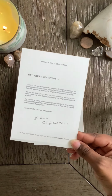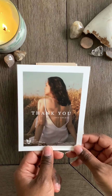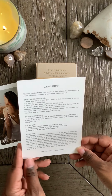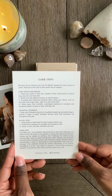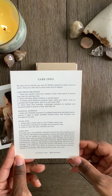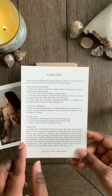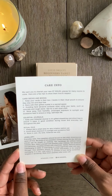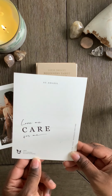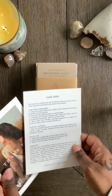Guys, literally the way that this is written, that's exactly how they talk on the customer service in their emails, which was just very refreshing. Let's see, we've got some card info. "We want you to cherish your new Saint Soleil pieces for many moons to come. Here are a few tips to show them love and respect." So based on the different things that they sell in their shop, they have care info here, which is really nice. "Love me, care for me." Oh, very cute. Okay, so we'll set that aside.